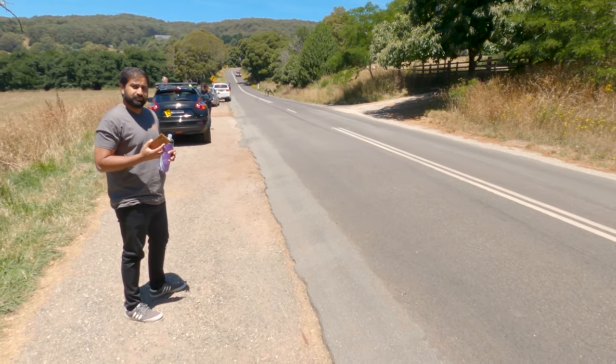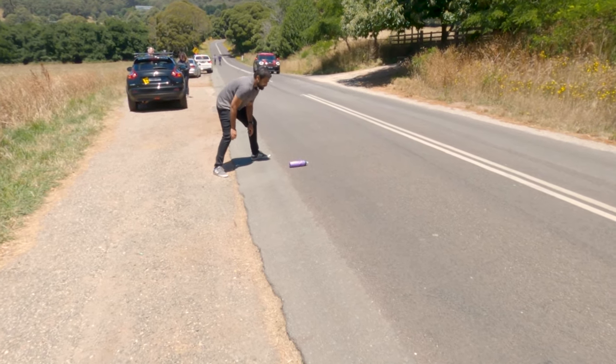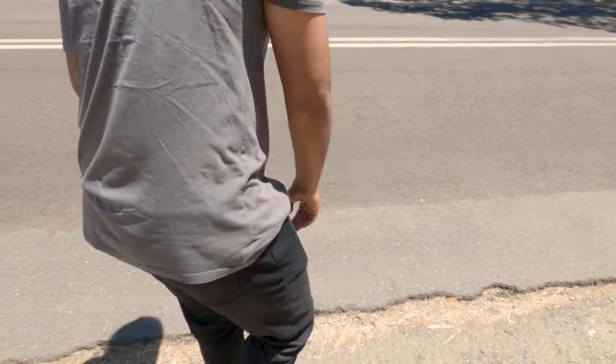All right. It looks better this way. Marlon, deploy the prop. Marlon's deployed the prop. And yeah, help it a bit. Oh my god, it's rolling uphill. The rules of physics are broken.